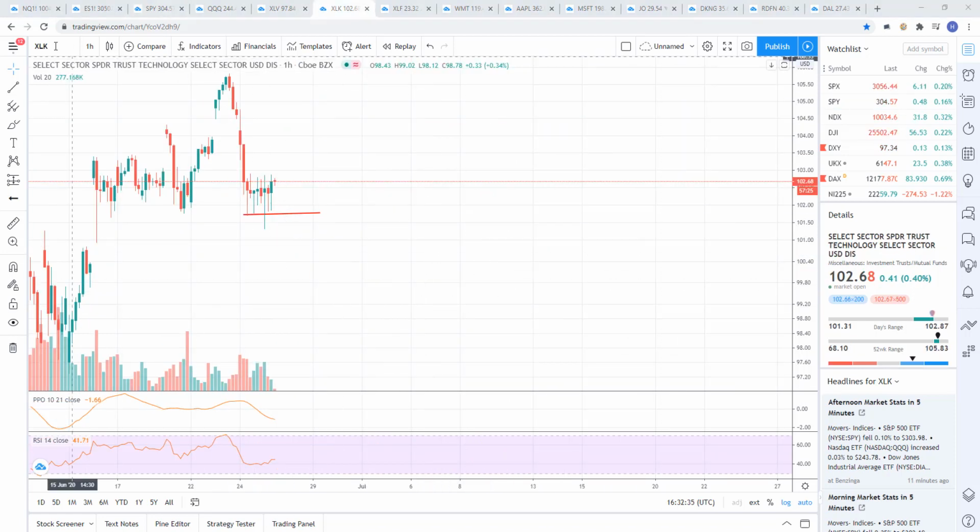And just going back to XLK, you can see today it came down, tagged that 101.75 or whatever, and held support. So that's bullish if you want to read into it that way for the short term. Can't spin that any way but bullish. It's still holding. It has not broken. So what I'm saying is that I'm expecting a bearish move, it just doesn't mean we have the trigger.